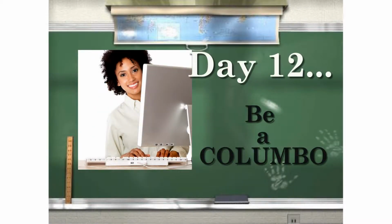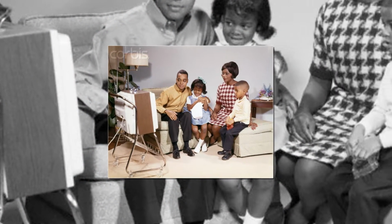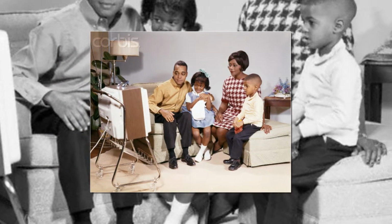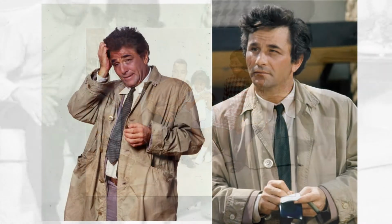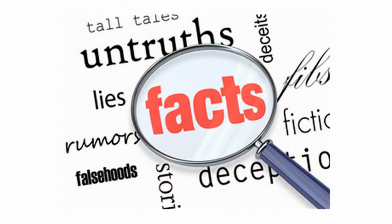Today's topic is Be a Columbo. Growing up in the 1970s, I often sat down with my mom as she watched her favorite primetime show called Columbo. In this show, actor Peter Falk played a bumbling detective who solved crimes by exploring the clues that everyone else around him missed. While other people focused on the obvious, Columbo investigated the seemingly trivial details until the truth emerged. This is exactly what an underwriter does.